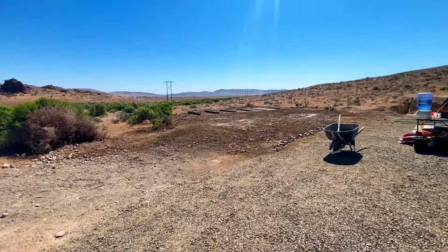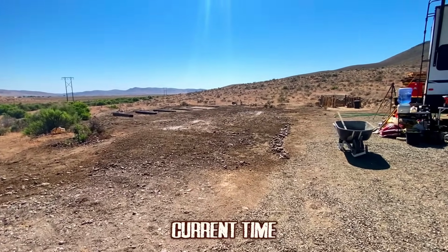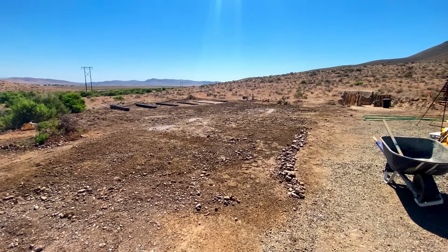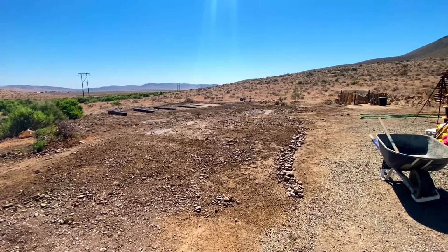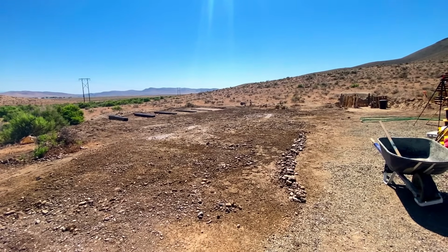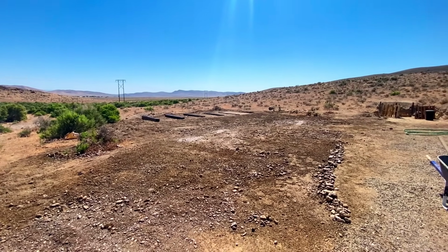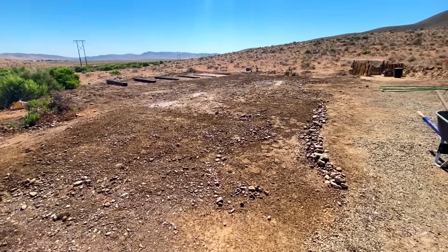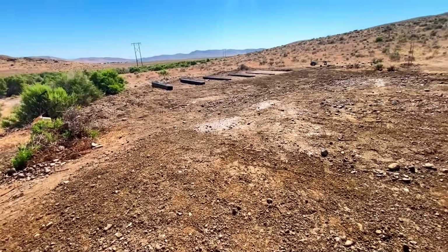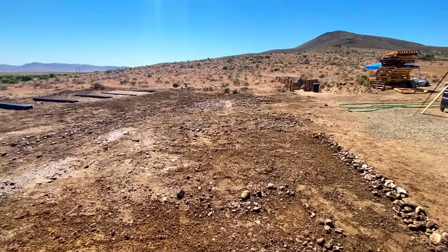Alright, so here's how it's looking so far. We've leveled out all those lumps. Starting to smooth out the driveway part of it. I guess it's not going to be a driveway, but for right now it's temporarily going to be a driveway to get that trailer up on the railroad ties that we've leveled out. It's looking pretty good. So much better than it looked before.